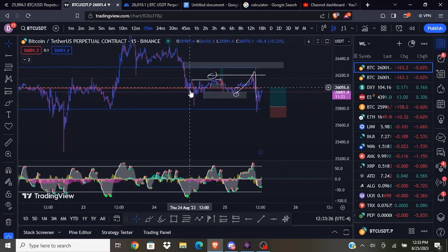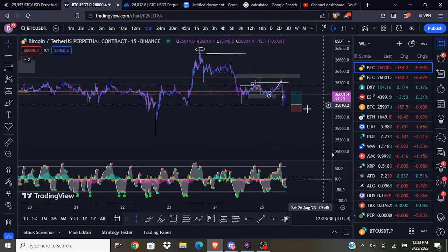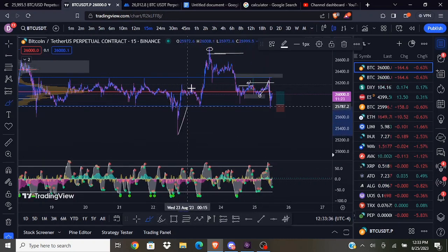We have flipped this structure from this high back to bearish, and we still could potentially look for a bullish market structure break to mark the higher low.